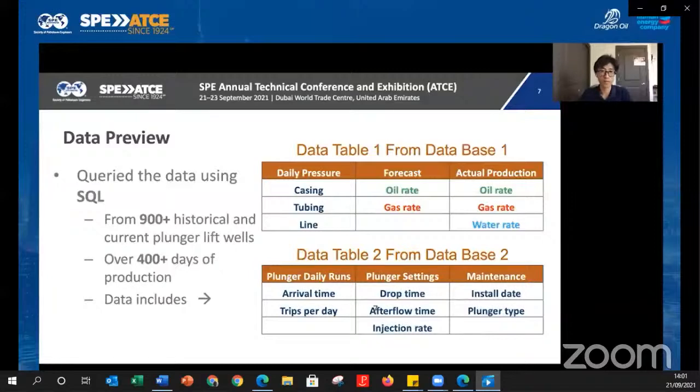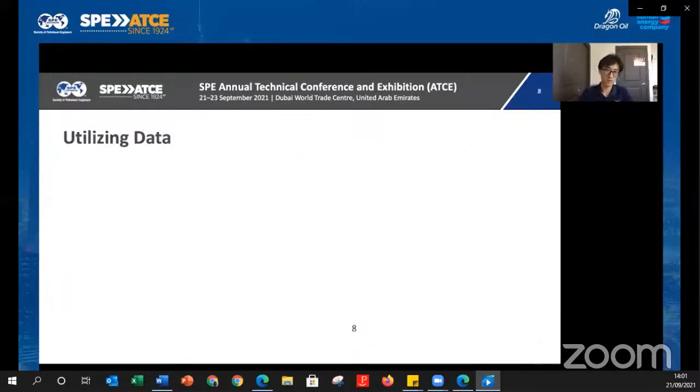Last but not least, we have the plunger maintenance data. It shows us when a plunger was put in, or when an old plunger was taken out, or whenever an operator checks on a plunger. Therefore, there was quite a bit of brain work to figure out what kind of plunger was running in what well over what period of time.